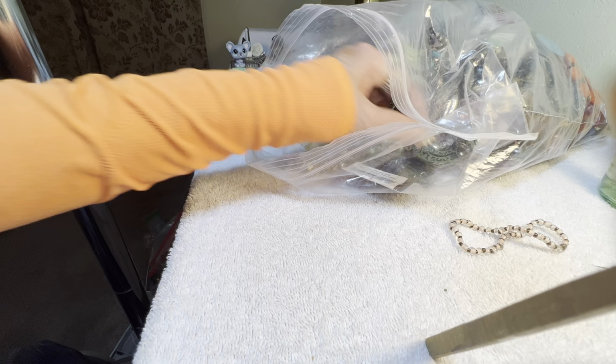I don't think that's broken, is it? If it is, it's real broken, but I don't think so. But that's awfully thin there to hold. $3. Oh, wait a minute.